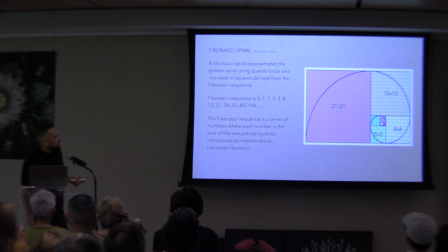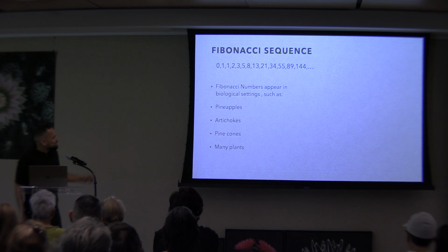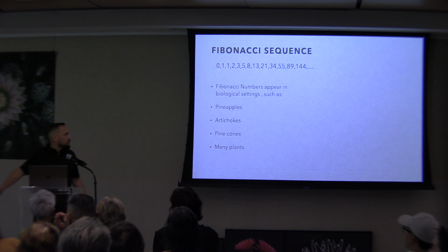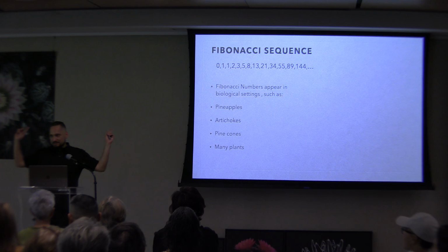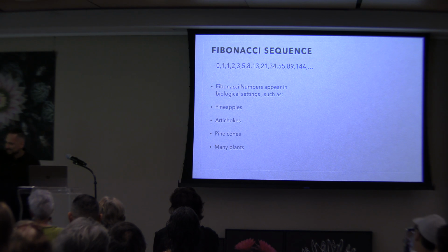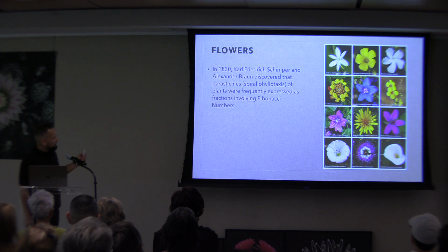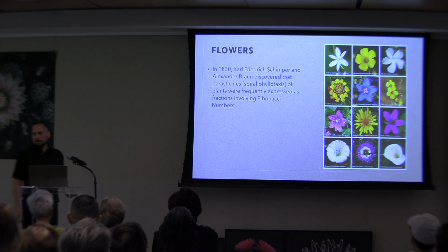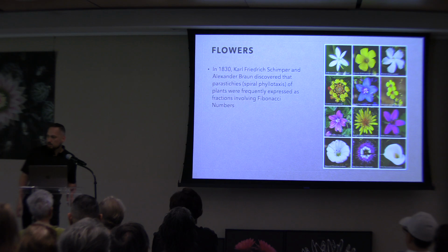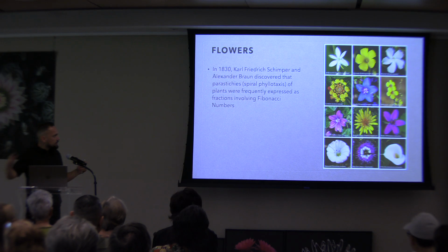All right. So you actually find these numbers on pineapples. We have a pineapple. You find them in artichokes, pine cones, and many, many plants, like the ones that you're seeing. Sparrows, usually 5 in one direction and 8 the other. And then there are some flowers too with the petal count. Some are going to be with 3, 5, 8, 13, 21. So the sunflower has the most, I think up to 144, right? 233, I think, is the very biggest. So it's the flowers or the seeds where you can see that.